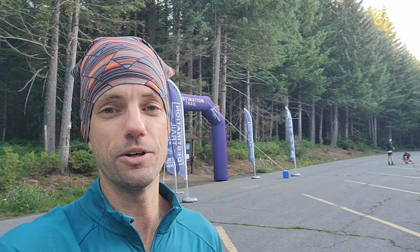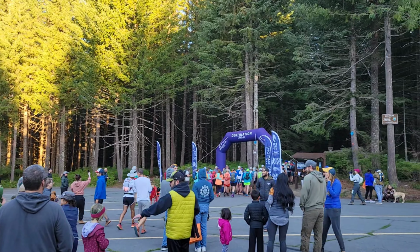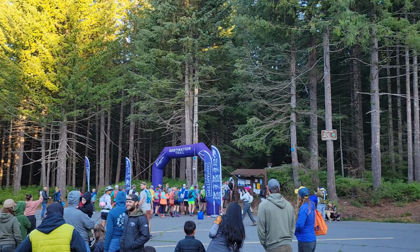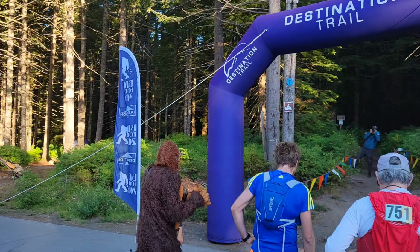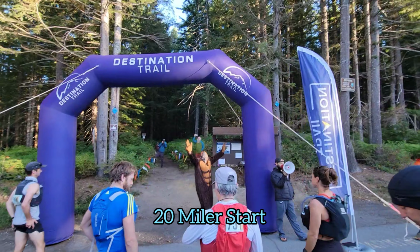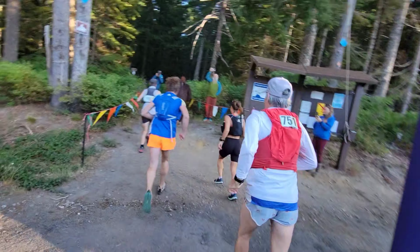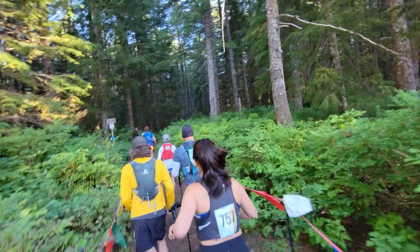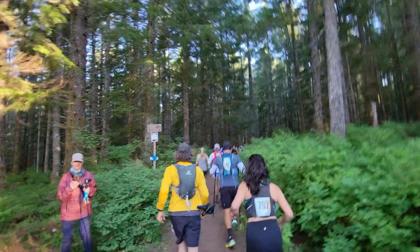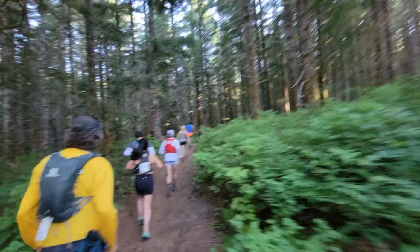All right, we'll be getting started here in a little bit. Here's the start of the 40 miler. Seven, six, five, four, three, two, one. Guys, we're on the start of the Bigfoot 20. It's an easy race of the day.